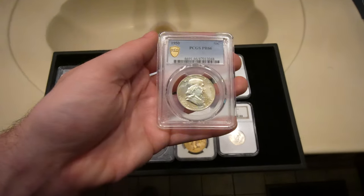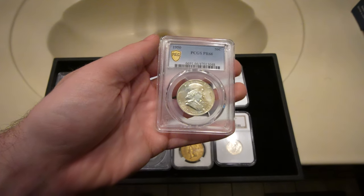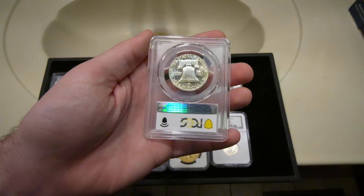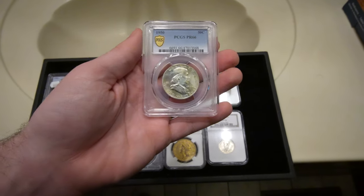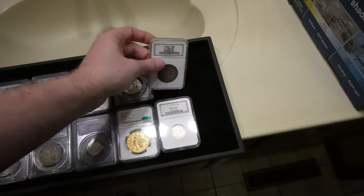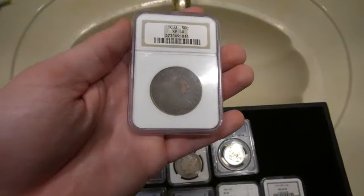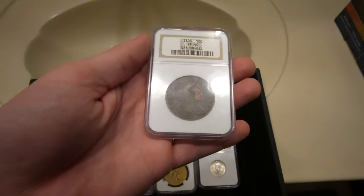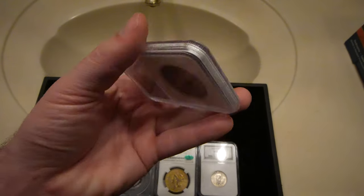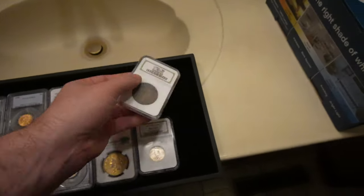1950 proof Franklin half. It's got some cellophane toning to it, so you can see that purple and pinkish color. Once again, another good key date, and whenever we buy these, they don't last too long. 1803 large 3 draped bust half. Hard to pick up on here because the holder is really old, and not the prettiest obverse, but the reverse is extremely original.